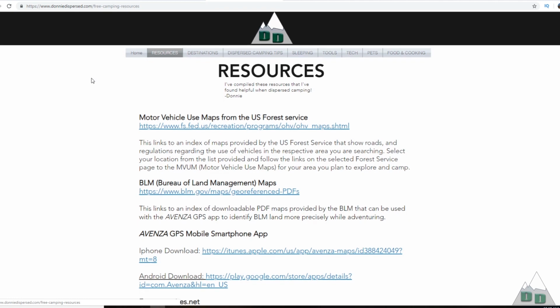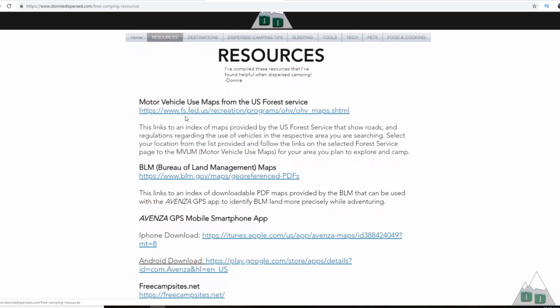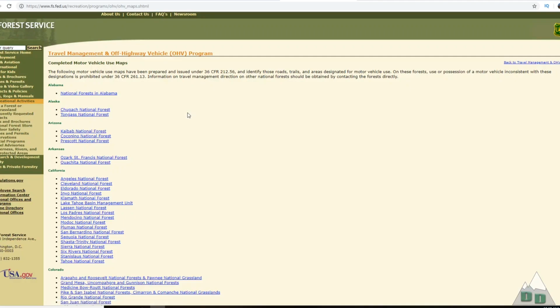The nice thing is that you can find these maps online. There's a PDF download. I have a link on the resource page on my website to where you can find those maps. You just select your local area from the National Forest website, and then you search on whatever the local page is for you for the MVUM maps, the motor vehicle use maps, and then there'll be a PDF download. You can open it up and check it out.